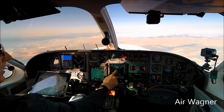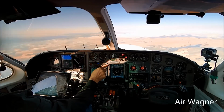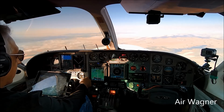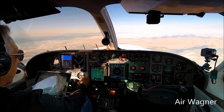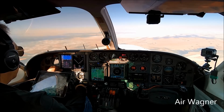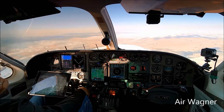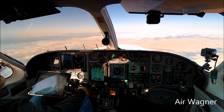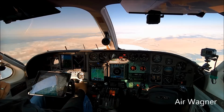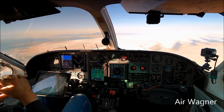Let's see if we can get the ATIS there in Oakland, see what they're reporting, which will be the same as ADS-B. Okay, we've got Papa, it's 1200 overcast. So I think this is going to be a good example.